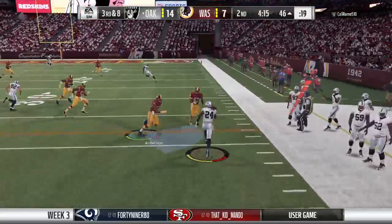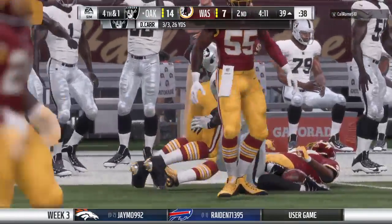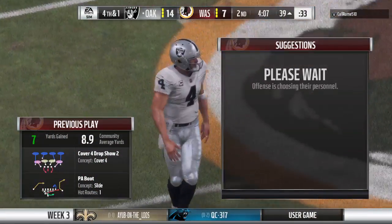and hit. He's going to flip that out to the flat. It's complete. And he'll get it inside the 40 to the 39. Give him 7 on the play, and that's going to make it 4th down.